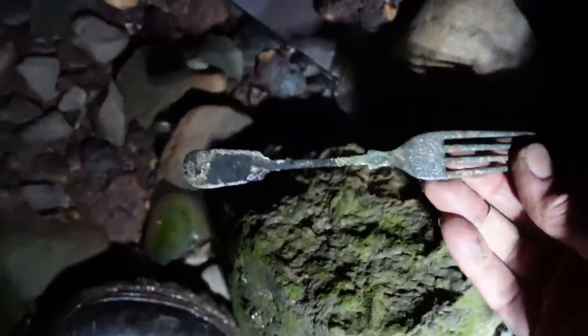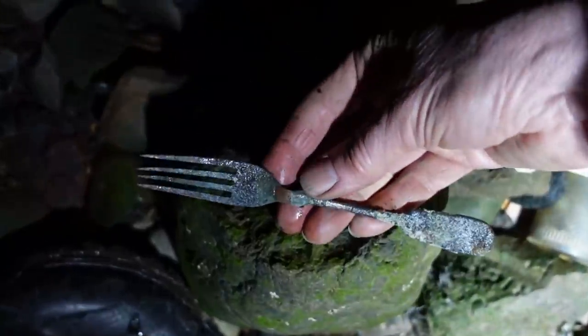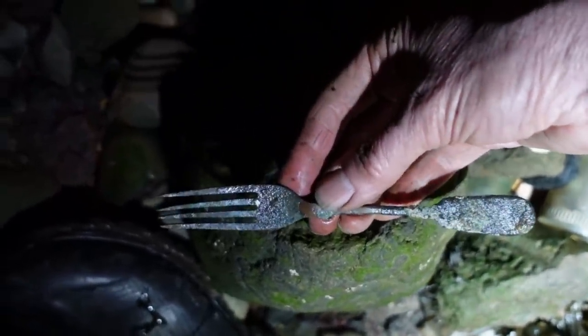Down here is a fork. Nickel? Nickel silver? Perhaps. This piece of orange glass has a bit of a strange, like, orange glow to it. I wonder what that is. Does that mean it's uranium?